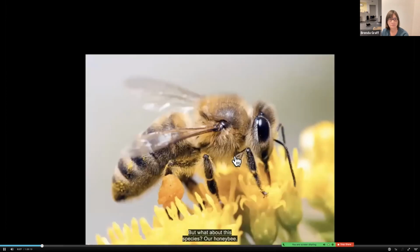But what about this species, our honeybee? We all love the honeybee. We love the honey it produces, but is this native? No, it is not native to North America. No honeybees evolved in North America. There are many, many bees, something like 400 species of bees in North America, but no honeybee.